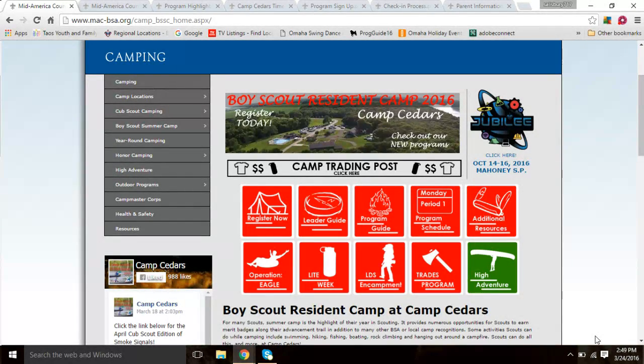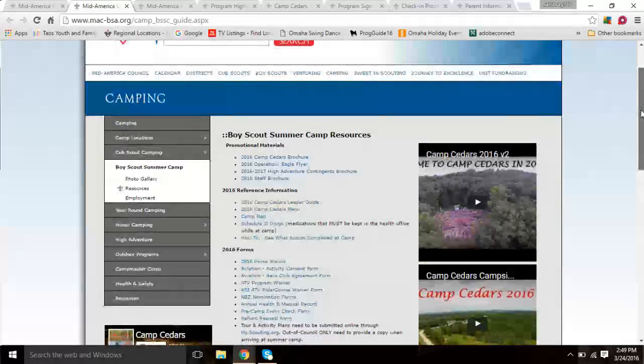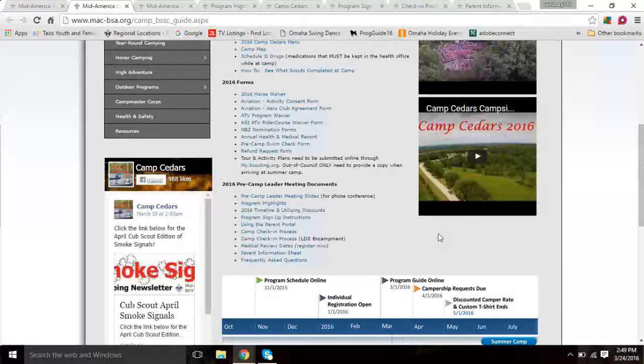As you can see, the screen now is at goscoutcamping.org. So you can reference that page where all of these resources that I'm going to refer to are located at. If you click on additional resources, that'll bring up a new page that you can see various promotional materials, the leader guide. Any waivers are here in the middle of the screen for aviation, for ATV programs, and also for equestrian programs. The pre-check swim check form is there as well. And then further down on the page are all the handouts that were available at the pre-camp leader meetings.